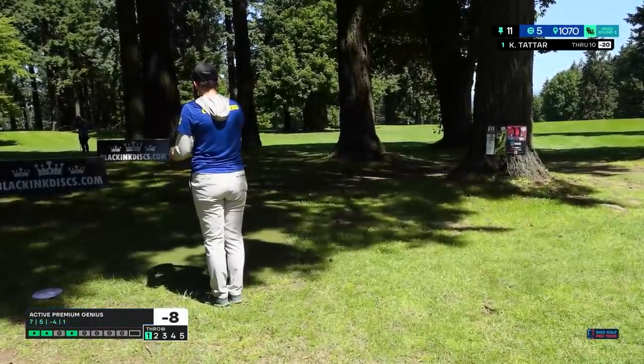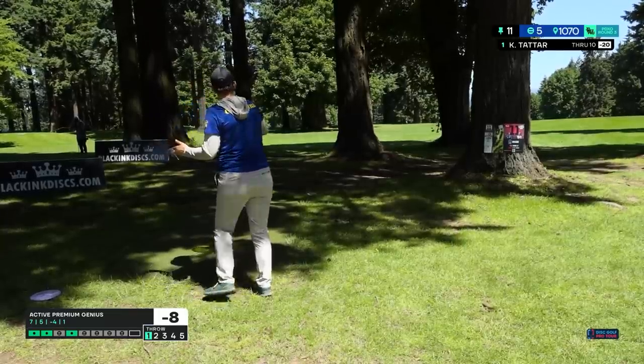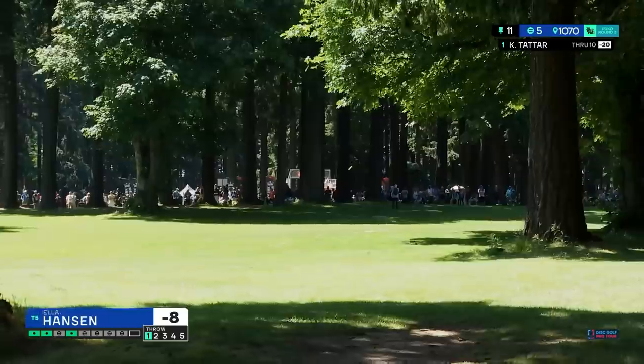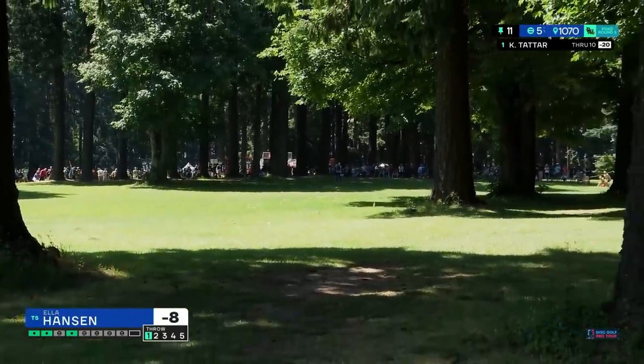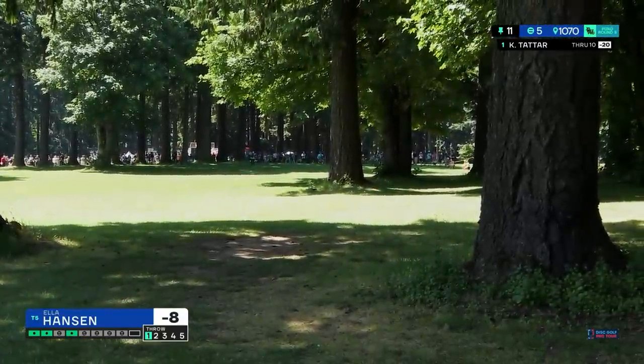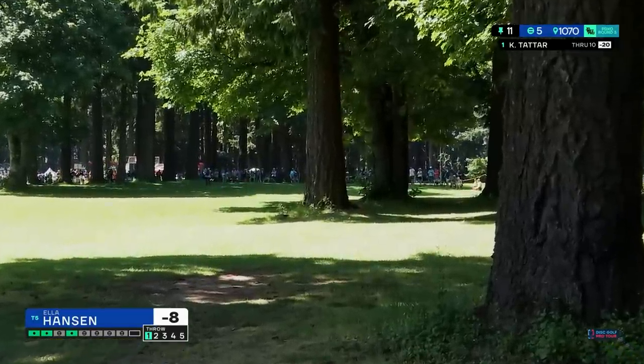Ooh, this looks like a roller. Please be a roller. That's Active Premium Genius, which is just very fun to say. Did I just roll up that tree? Yeah. And stop? Yeah. Bummer. Okay, so that's our third shot we see next to a tree. That's crazy.